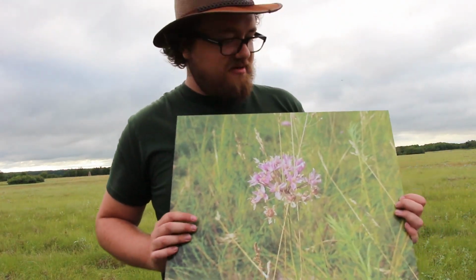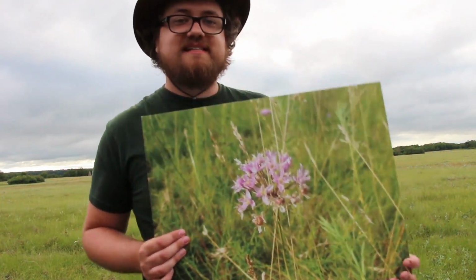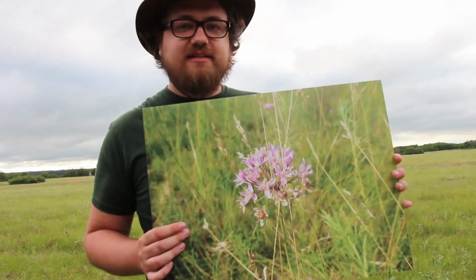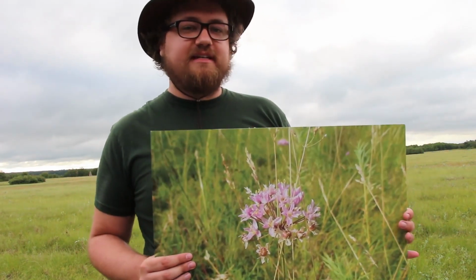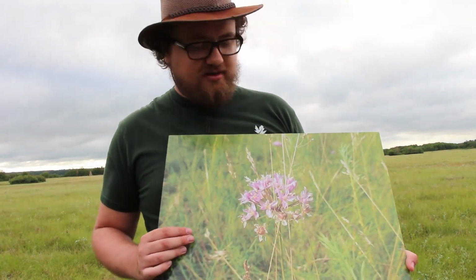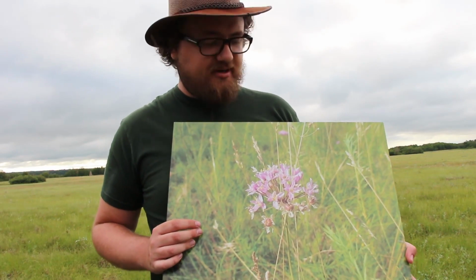The next flower is always pretty when you see it on the prairie. This is the pink-flowered onion. This is in the lily family. It's a little bit of a shorter plant. It only grows 30 to 60 centimeters, so 1 to 2 feet tall. And it'll grow from July until October.